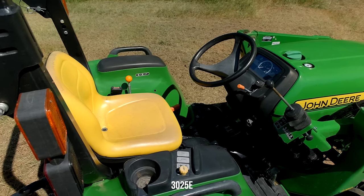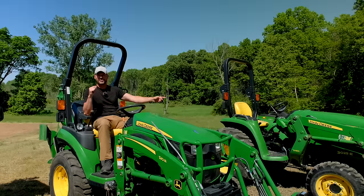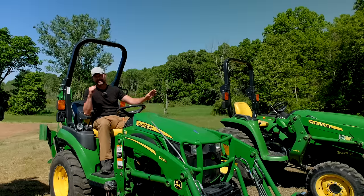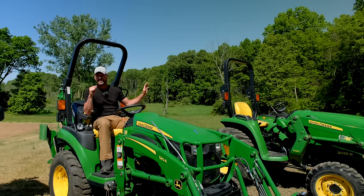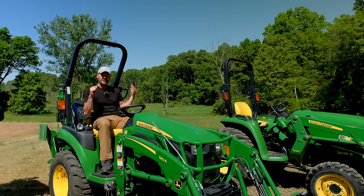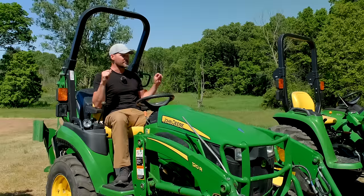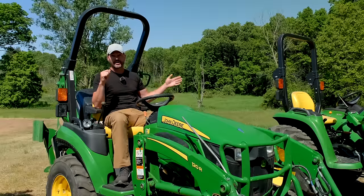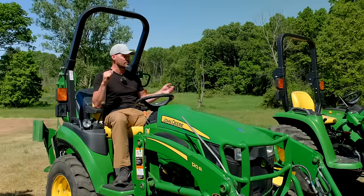On the 3E tractor over here, I don't know if the E at the end of 3025E is supposed to mean economy, but it's kind of economy. It's kind of plain Jane, it's simple. There's not a lot of bells and whistles on it, and that's gonna help keep the price point down too. But you're gonna lack those creature comforts. There's not gonna be standard cruise control, tilt steering, or a suspension seat with armrest.